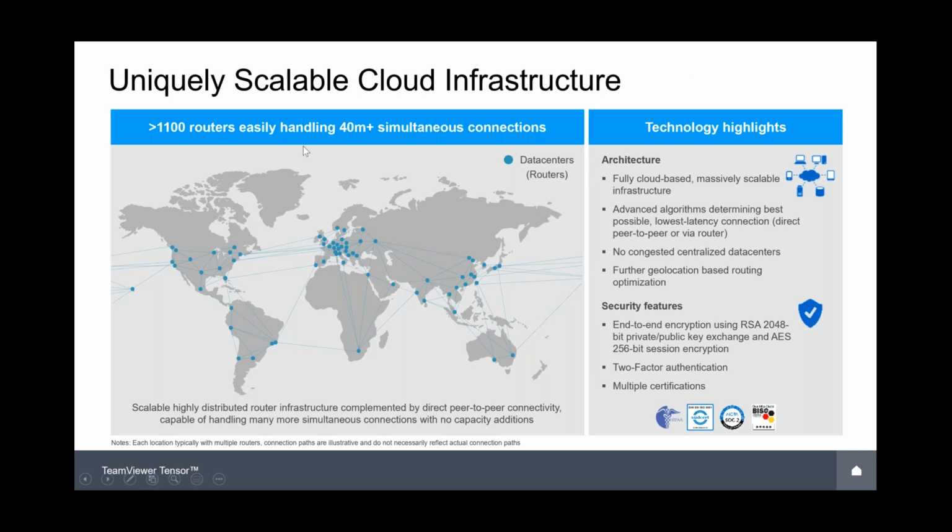As you can see, there are more than 40 million simultaneous connections across the globe. Of course, from a security perspective, we have always maintained the highest grade of security and provided that for all of our users, regardless of which license they purchase. So we've got everything from end-to-end encryption, multi-factor authentication, single sign-on, and our company, our data centers, our code is all verified. We have multiple certifications for each of our components of our business that basically give credibility or lend that assurance to customers across the globe of the value and reliability of our solutions.